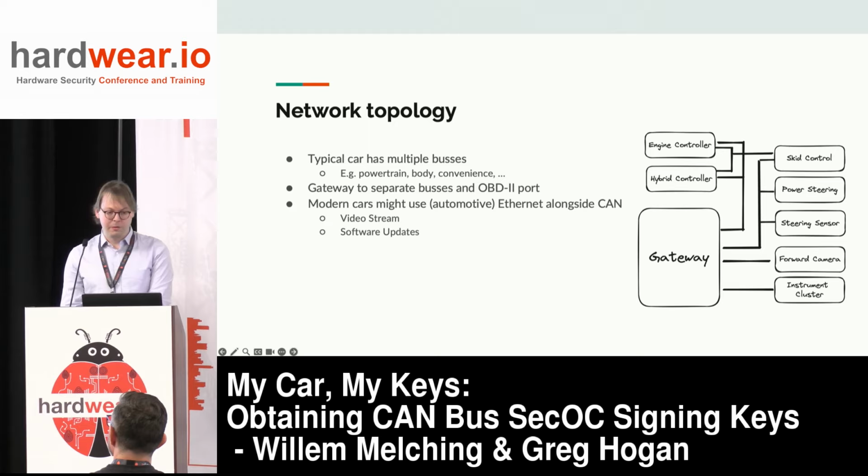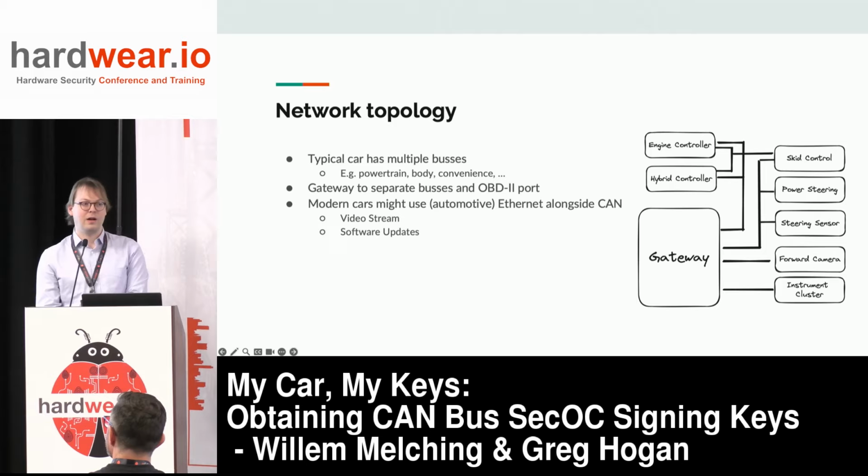A typical topology is where a car has multiple CAN buses tied together by a gateway. And this gateway is also connected to the OBD2 port for diagnostic stuff, and that protects the regular CAN traffic from the outside.